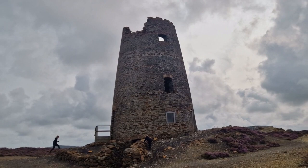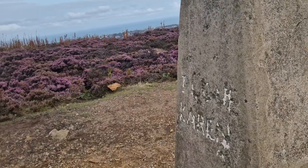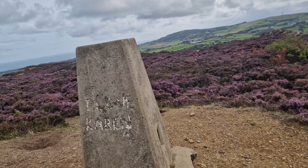Here's the old windmill. Still in reasonable state of repair. I'll have a look around that in a moment. But I've spotted something else that we would need to tag. Trig point. Ella, are you tagging the trig, baby? The Parys Mountain trig. We're just still having a look around to get the trig, baby. Love a trig, don't you, babe?